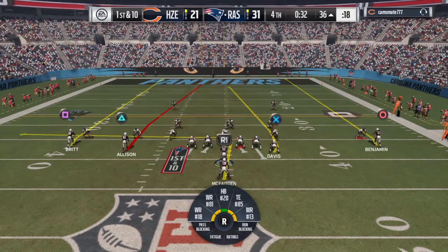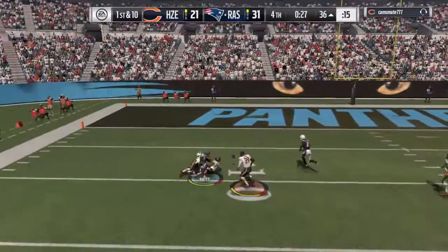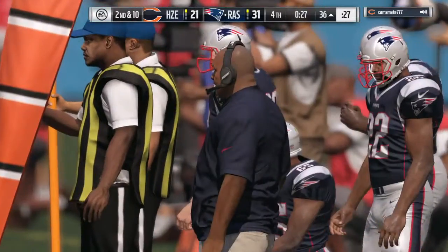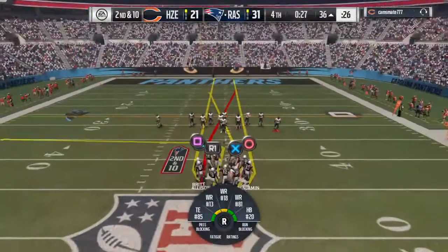They'll come out in the pistol. Green 39. Green 39. Now it looks like he'll throw here. And it's incomplete. Boy, he doesn't drop many like that one. 2nd down now after the incompletion.